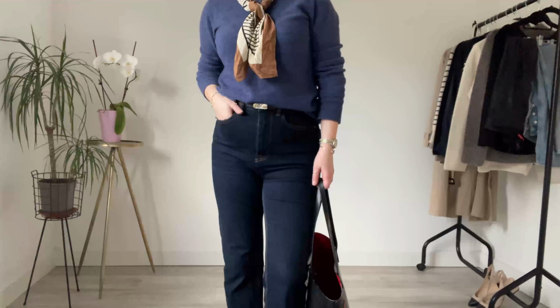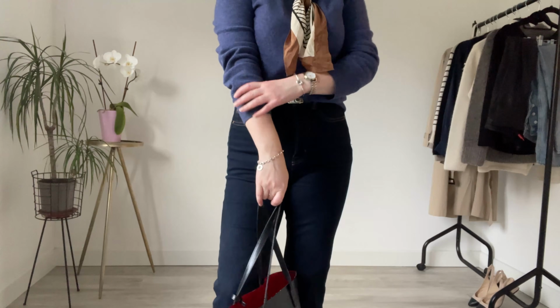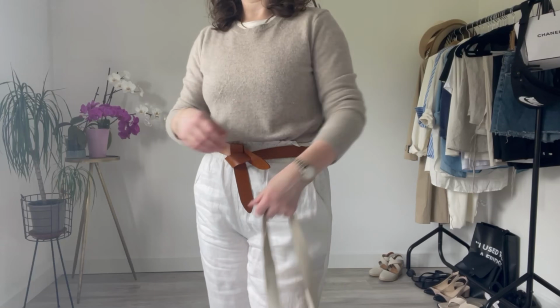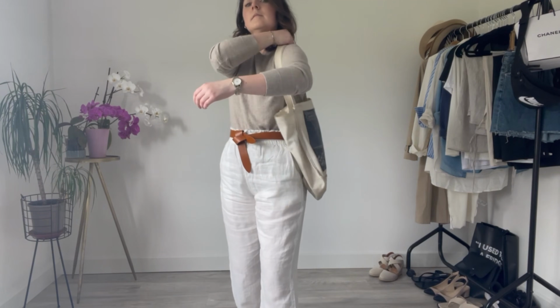I have 2 high street cashmere pieces in my closet. I paid less than €100 for each of them. In one case, I actually spent less than €50 for one of them. It was on sale, and they're very soft and very luxurious, even though they weren't the most expensive pieces. So that is why I recommend budget cashmere.